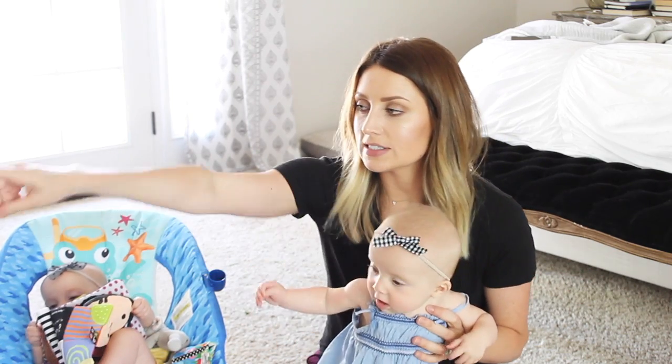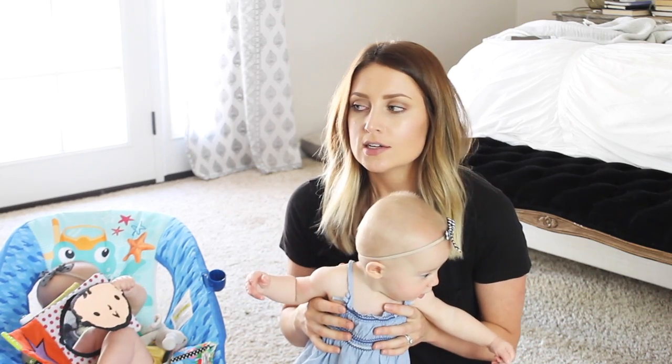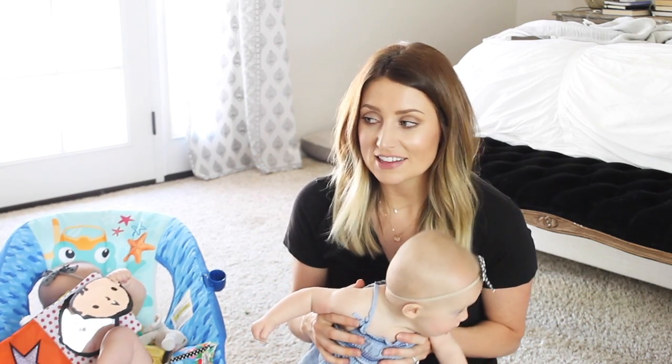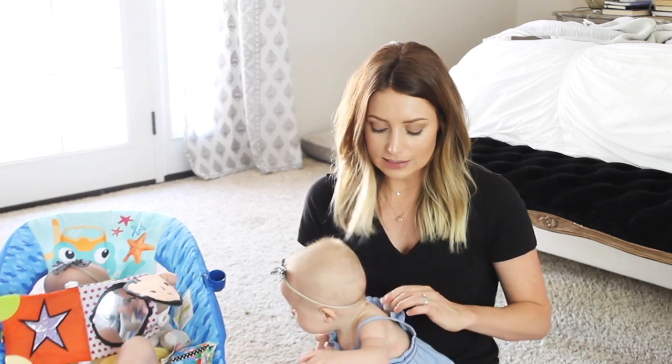They started going, I have this thing over here. It's like a bouncy type of thing. It's called the Saucer. So I didn't think they liked it at first, but I think they were just too young for it. Now they really like it and they move all around. They play with all the toys. So I'll link that down below for you guys.